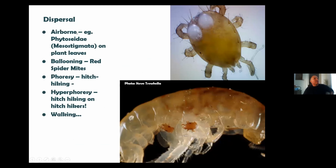In terms of their dispersal, some of them can actually fly through the air on bits of debris, or because they're very tiny. Some of them will send up a string of silk, which will enable them to balloon, like some spiders do. Red spider mites in particular are known to balloon. Other ones hitch lifts on creatures.